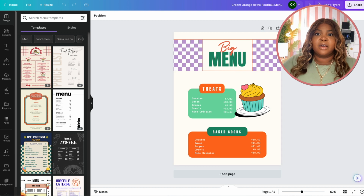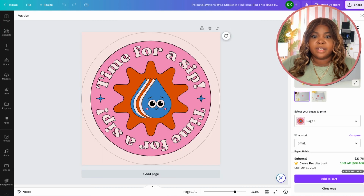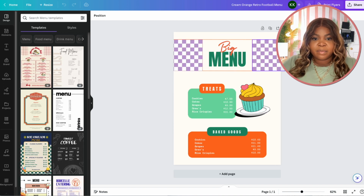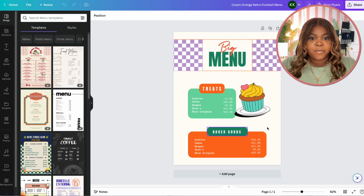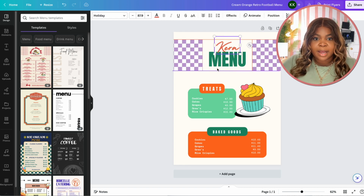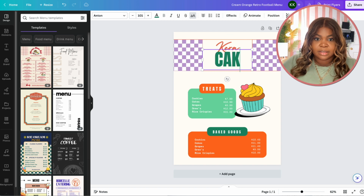So this is, okay, let's flip back and forth again. This is how the menu came, and this is the menu that I came up with. Big menu treats for Kara's Cakes, and then we're going to switch the name real time so you guys can see how easy this is.